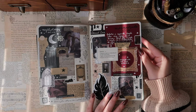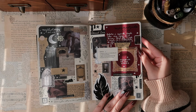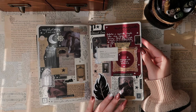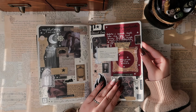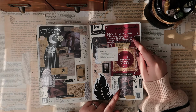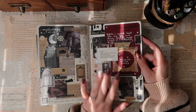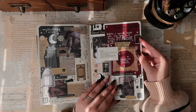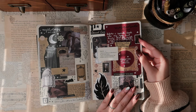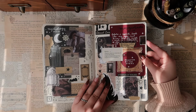Moving on to the masquerade theme, again, this is inspired by my June setup from this year when I did a masquerade Phantom of the Opera vibe. So I brought that into this spread. This is the only spread where I used a super bright paper color. All of the other spreads are pretty muted in tone, but I felt like I couldn't do this spread justice without adding some kind of red paper to the mix.